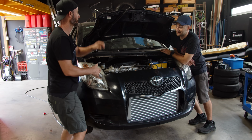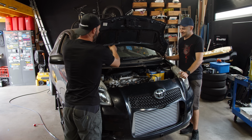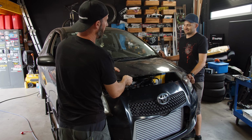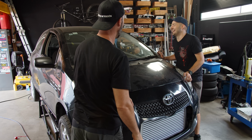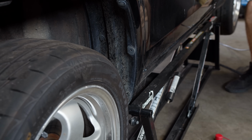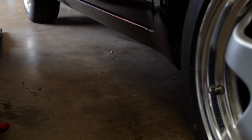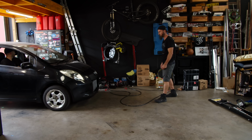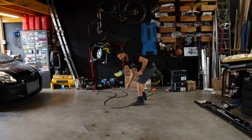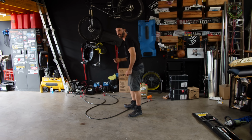Yaris Hilton's fighting back. It's time to go for a drive, though. This is the moment we've all been waiting for. We don't actually know if it's going to work. Drive to the closest cliff and push it off. It might drive, it might not. I actually got no idea. Yaris Hilton is coming down, and we're about to find out if our $169 turbo is actually going to boost. I like how there's just a random bolt come out that's most definitely meant to be connected to something important.